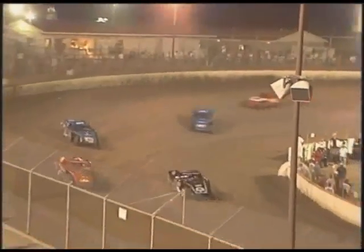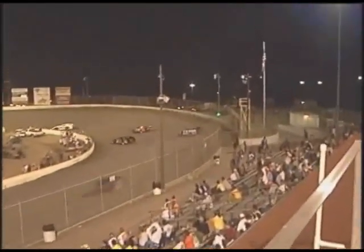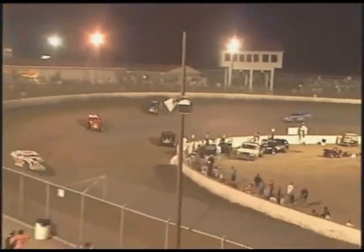4. Here comes Stewart. Gaughan shuts the door. Blaney's your leader. Smoke's gonna try him again on the top. Stewart gets a big run off of turn 2 again. We're running out of laps. The white flag is next.